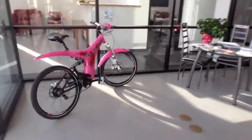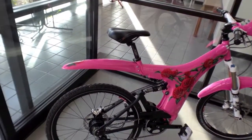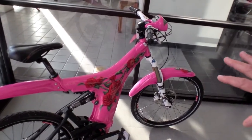It's really pretty. Tell me about this. This is our Helia. It's a woman-specific model. Wow. And this is actually a custom paint job done by Gunslinger Paints that does Harley-Davidson's bikes. So these are incredible. This is actually over 20 hours of airbrushing to do those roses. Wow. So we have a lot of amazing designs that they do.